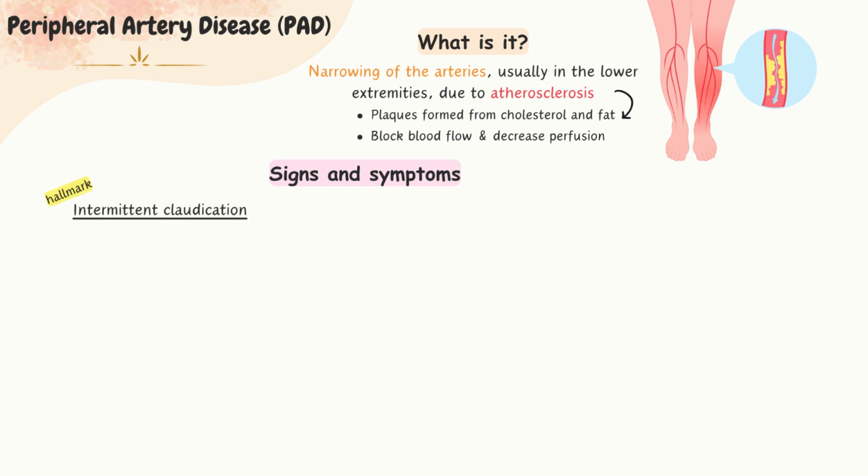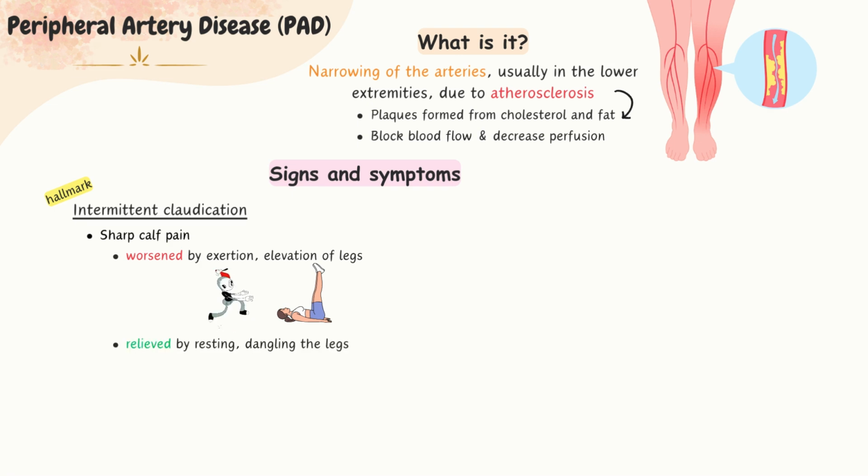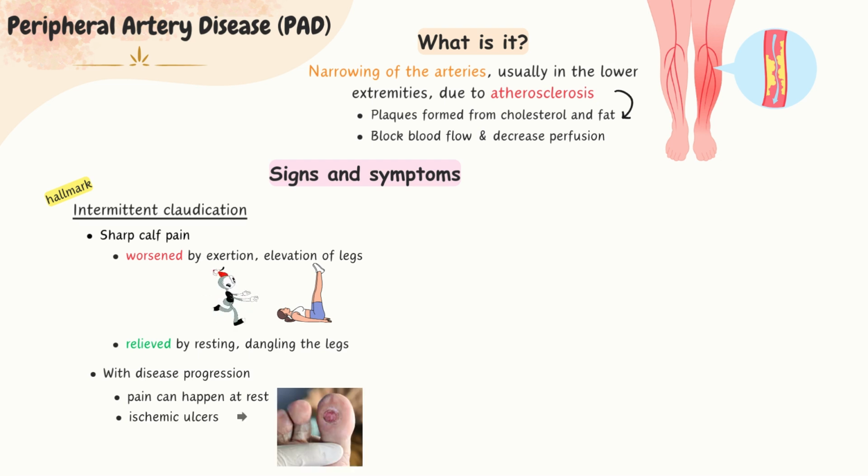Intermittent claudication is a hallmark of PAD. Claudication is sharp pain in the calf that occurs during exertion and sometimes elevation of legs because of decreased perfusion resulting in lack of oxygen supply to muscles. Claudication is usually relieved by rest or dangling the legs, which restores perfusion. However, as PAD progresses, pain can happen at rest, and ischemic ulcers may result, commonly found between toes, which can be painful and lead to infection and gangrene.